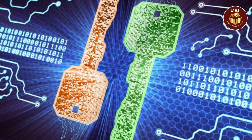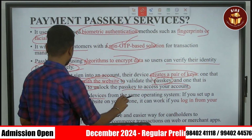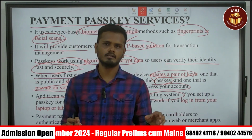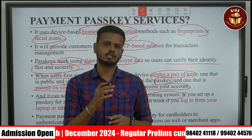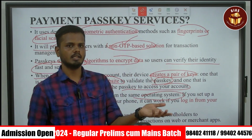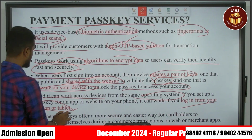For this service, they are going to give a pair of keys, and it can work across devices from the same operating system. It means if you are logged in on some kind of mobile or a laptop, you can access the account from anywhere in the world with the help of a laptop or other devices, a tablet and other things also. Log in to your account from a laptop or tablet.